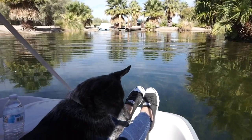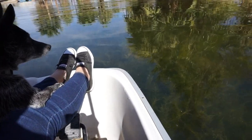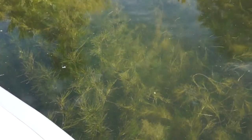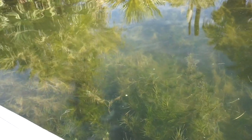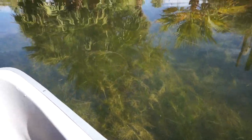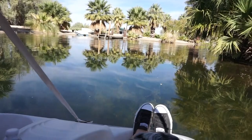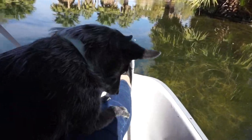It's so pretty and peaceful. Welcome to the resting pod. I don't know if you can see in the water, there's lots of foliage in there. It's not very deep, but it's really pretty. Fish? DC's about to be a jumping fish. Where are you going, buddy?